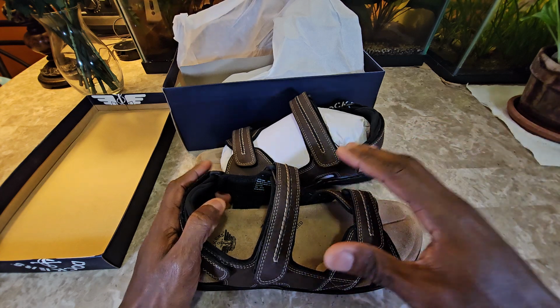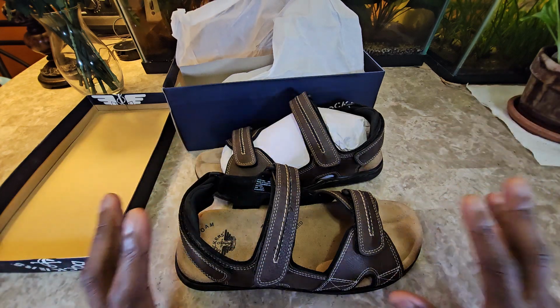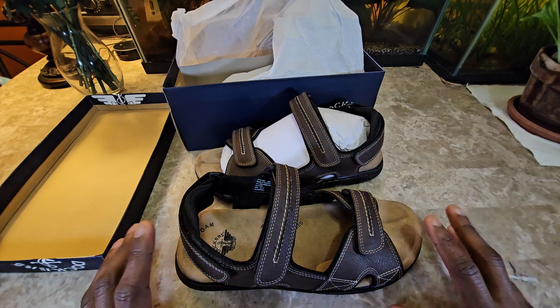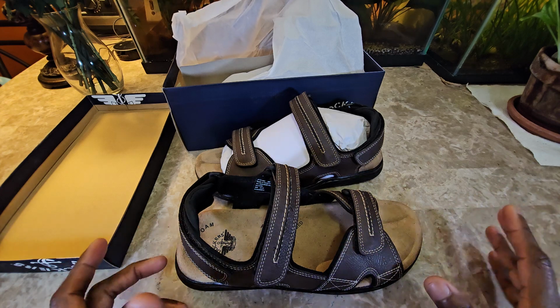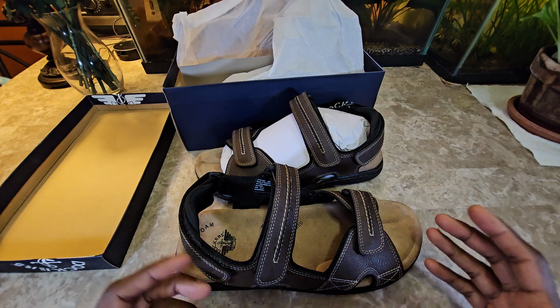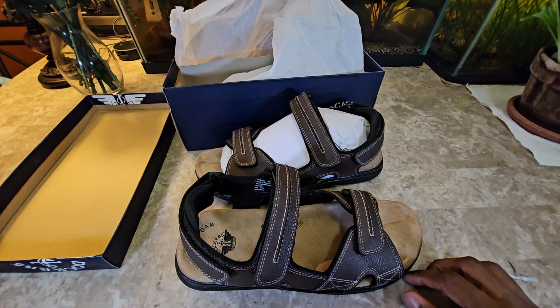I definitely recommend that for men and women, but for men, have a nice sandal in your arsenal, something that looks nice, simple, but it gives you support that you can wear in the summertime with a pair of shorts, blue jean shorts, even khaki shorts that go well with that. A kind of universal color. I think this color seemed to be pretty universal that it could go with just about anything.